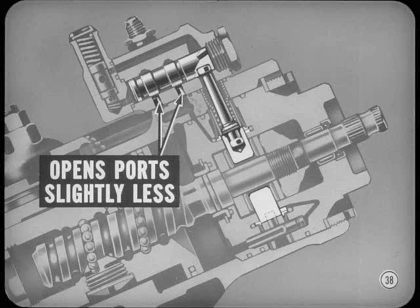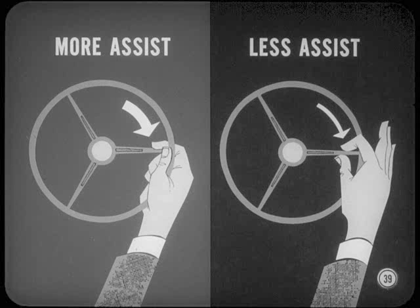And here's another. The amount of power assist is proportional to steering wheel turning force. In other words, a heavy turn on the wheel gives more power assist. A light turn gives less power assist. And here's where someone can give us an assist and turn the record.